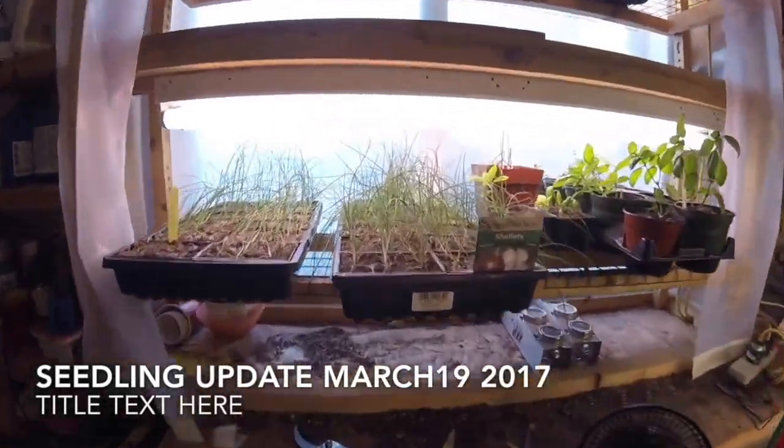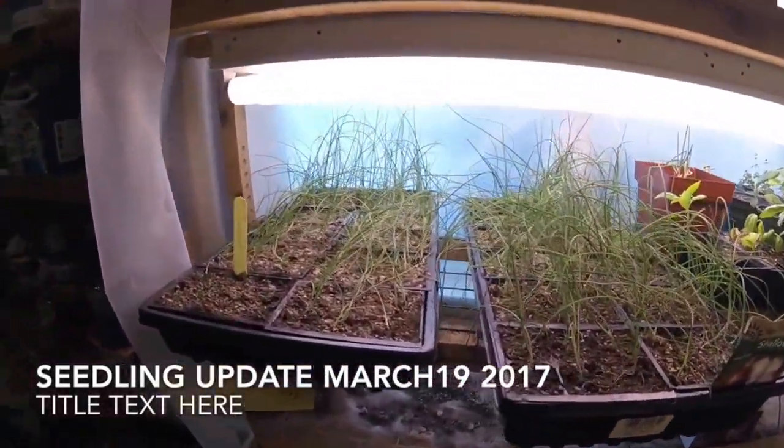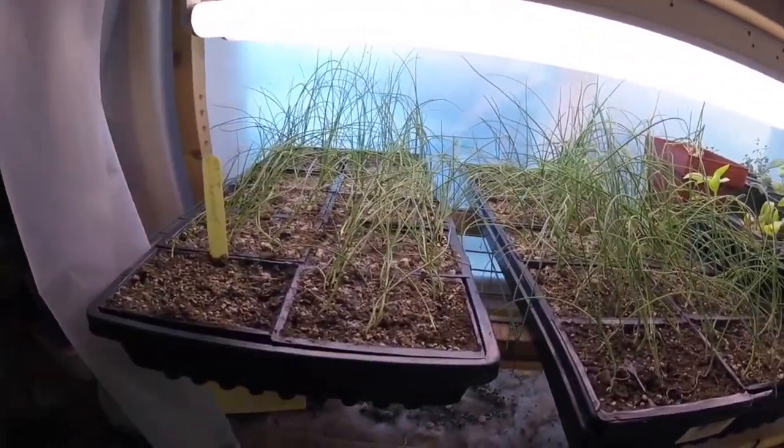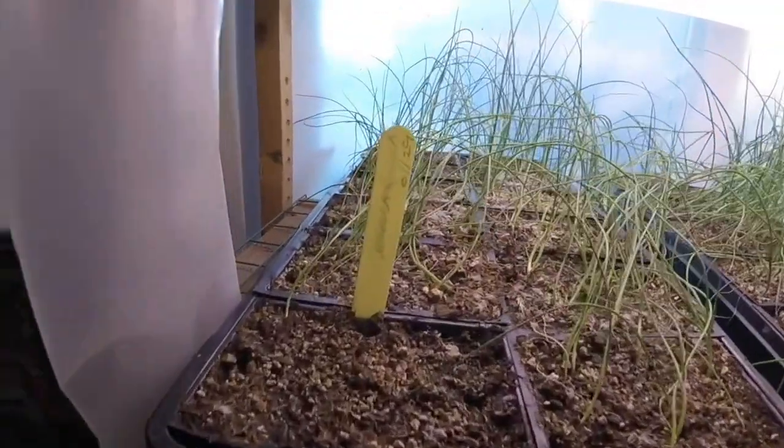Time to see what's growing on, and a bunch of the stuff that we started earlier in the year. So hopefully we have a decent season this year. Got some Walla Walla onions.